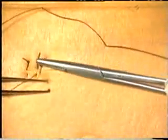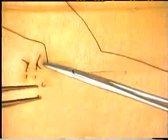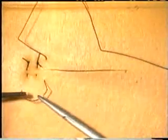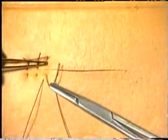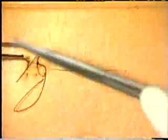Let's insert just one more vertical mattress suture, in at right angles. Reverse the needle, and then going back, just taking the wound edges as seen.